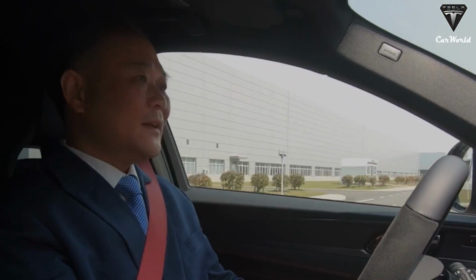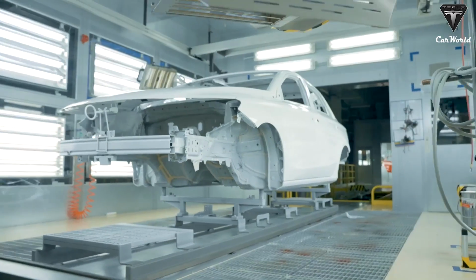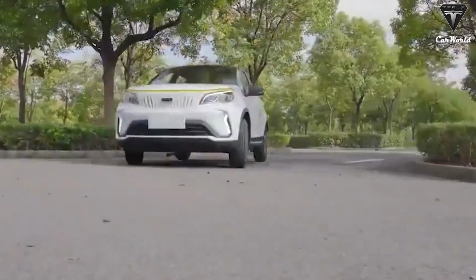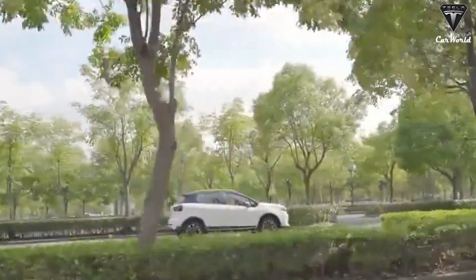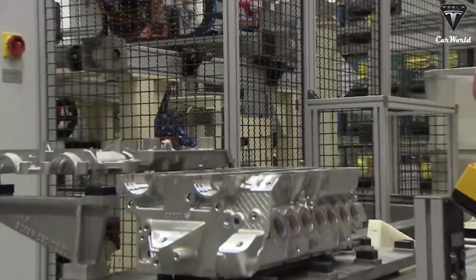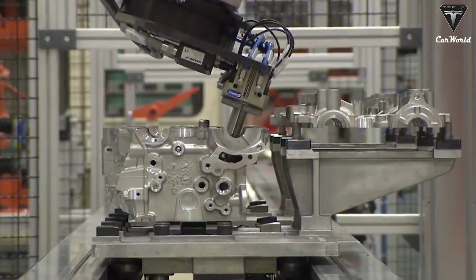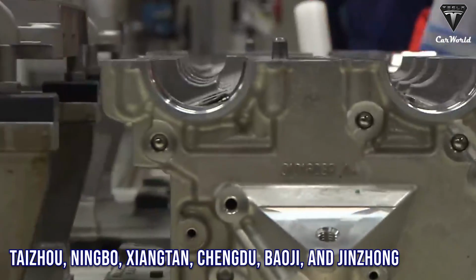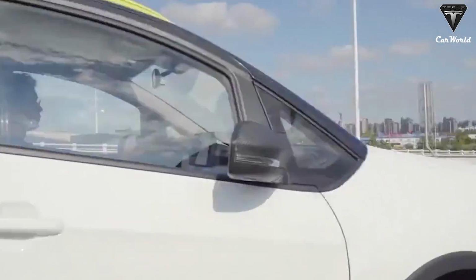Li Shufu reportedly said that the shift of focus was a decision made based on changes in the global auto sector, and Geely will expand its partnerships in electric cars. And Geometry EX3 is one of the important electric cars in this company's strategy. So, where is it being manufactured? Geely Auto Group has vehicle and powertrain manufacturing facilities all over China, in places such as Taizhou, Ningbo, Jiangtan, Chengdu, Baoji, and Jinshan. Maybe Geometry EX3 will be produced in one of these areas.